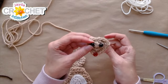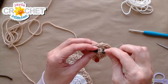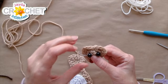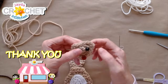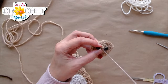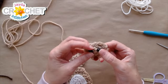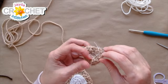And getting the eyes to be nice and even, this is the trick. So I use the first stitch to be a little on the loose side, and then I position it a little bit better. I think that'll be about right. Yes. And then I'm going to try and make it nice and tight. This is a very pokey little needle. There we go. Okay. Yeah, that'll do. And I'm gonna knot my thread on the back.